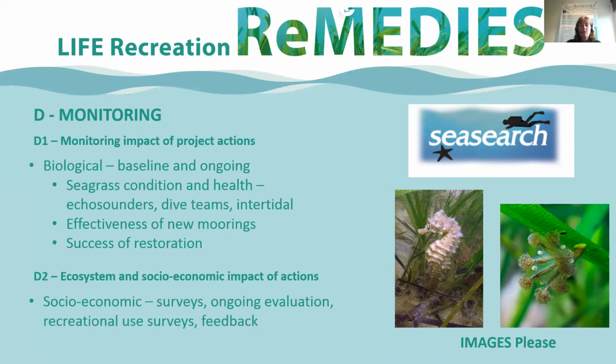So Seasearch will be a really important part of this whole monitoring, because doing what Seasearchers do so well is getting down there and recording species and habitats. It would be really important for us to gauge how things are hopefully improving.